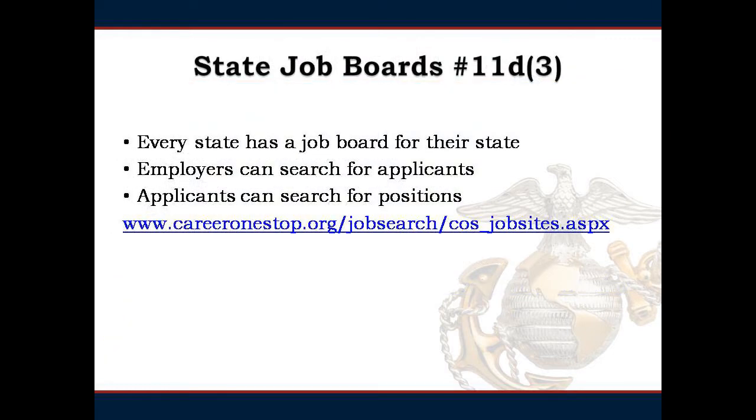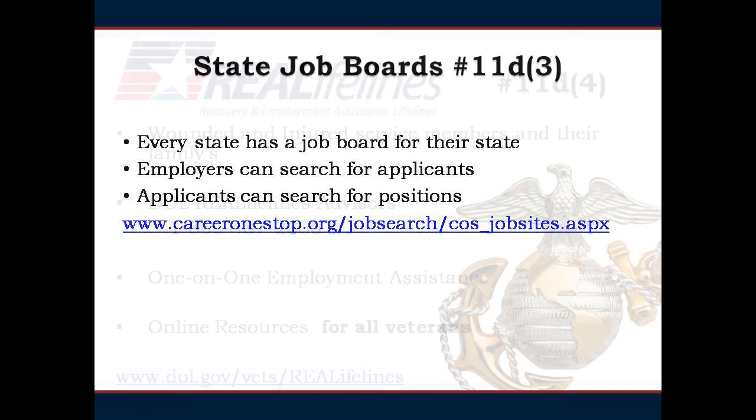State Job Boards, 11D3. Each state has a state job board. These job boards, which are typically electronic, have job postings and are found on the specific state website. Employers can search for job applicants using their state site, and you can post your information, such as a job experience profile and/or resume, directly on most state job board sites. To find your state job board, visit the Career One Stop website.